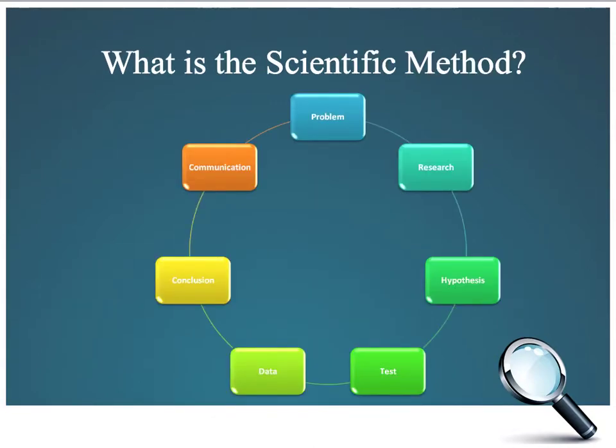Scientists generally use the scientific method in developing experiments. The first step is to come up with a problem. This is usually a question or a statement. That statement or question then leads to gathering the necessary research in order to understand the background of the problem. Once you have that information in hand, then you can formulate a hypothesis. Once you have your hypothesis, then it's time to begin the test.